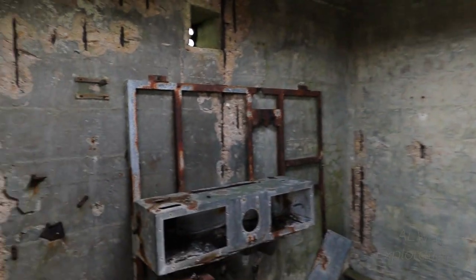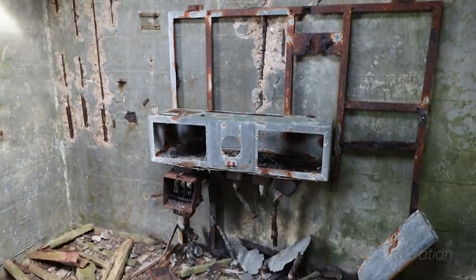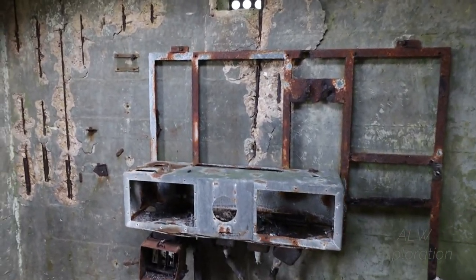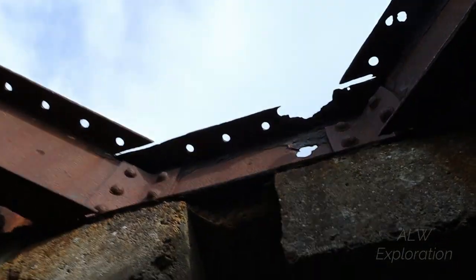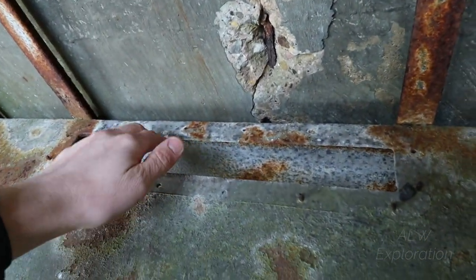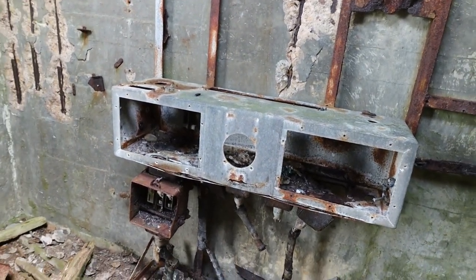But this would have had a radio, a radar aerial on it. There's the old electronics for it. And then up above, the waveguide, which is the part that transmits and receives the data from the radio aerial. An aerial's the big thing that spins round, radar dish people call them. But the waveguide would have come down this culvert here, and then down this wall, and into the top of here. And then that data would have been processed and sent off to the ops room, which is downstairs.